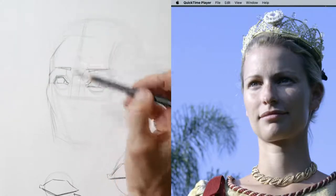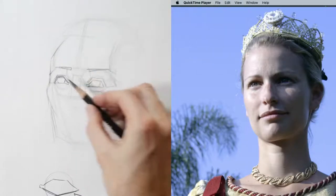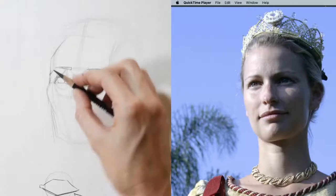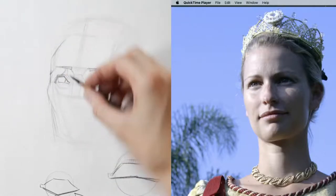With whatever time I have left, I feel like I was dilly-dallying on this one. With whatever time I have left, I'm going to record some shadows on here.